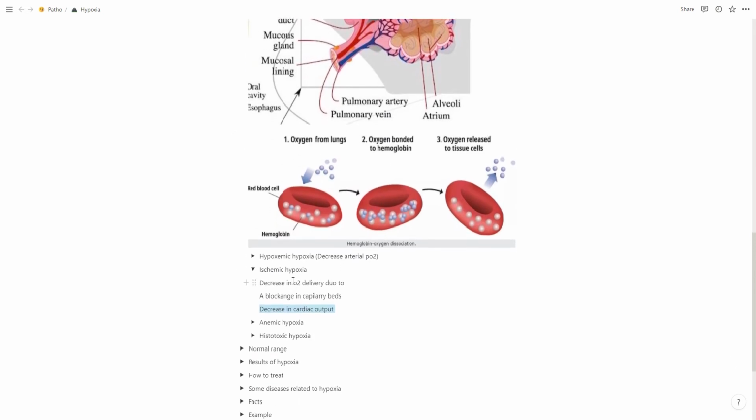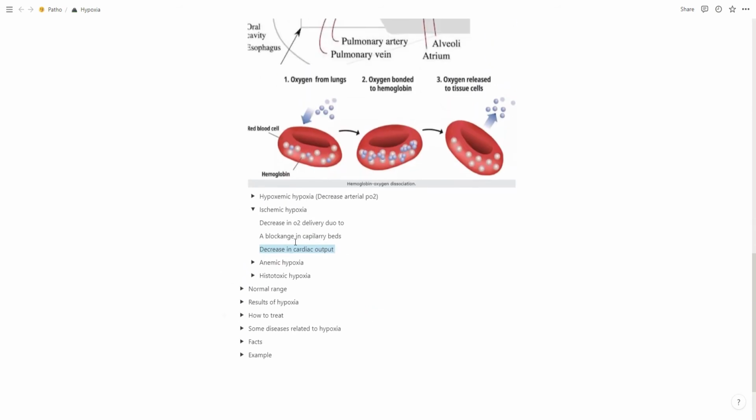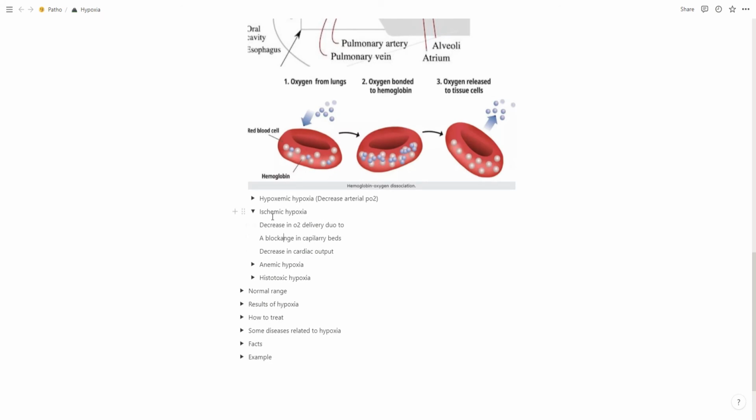Another reason could be a blockage in capillary beds. Now, let's assume oxygen is okay here, it goes to the heart, it's okay here, and it gets pumped to your body. But here, there's a little blockage. Now, the mouse is a blockage. The blockage would not allow the blood to go to the tissues, therefore the tissues do not get enough oxygen to function. So this is ischemic hypoxia.